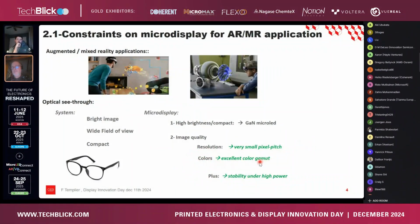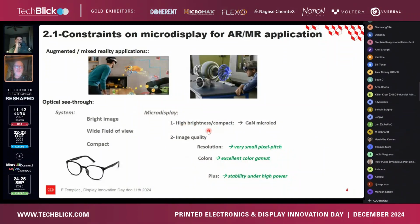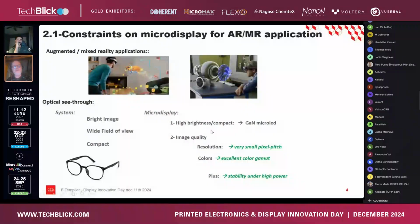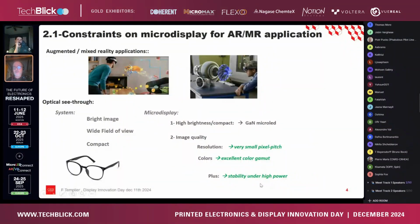So excellent colors means very good color gamut. But there is one specific constraint when we consider this application, because we mentioned high brightness, so we mentioned high power, so we mentioned temperature. So one particular constraint for the materials used for this device is that we need very high stability under very high power.